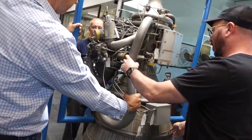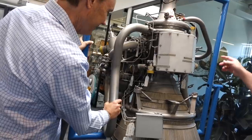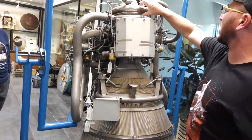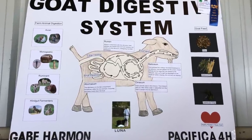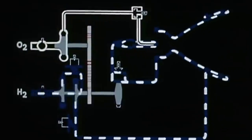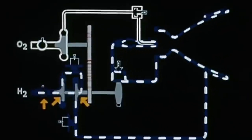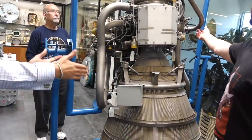To my uneducated eye, when I see a rocket engine, I see a big bell nozzle and lots of tubes interconnected at random. Actually, I see a goat. Because, you see, the plumbing in a rocket engine was clearly inspired by the interconnections of the digestive system of herbivores. See, it's obviously similar. Engine, goat, engine, goat. Same concept, one powered by grass and the other by oxygen and hydrogen, which produces far bigger farts.